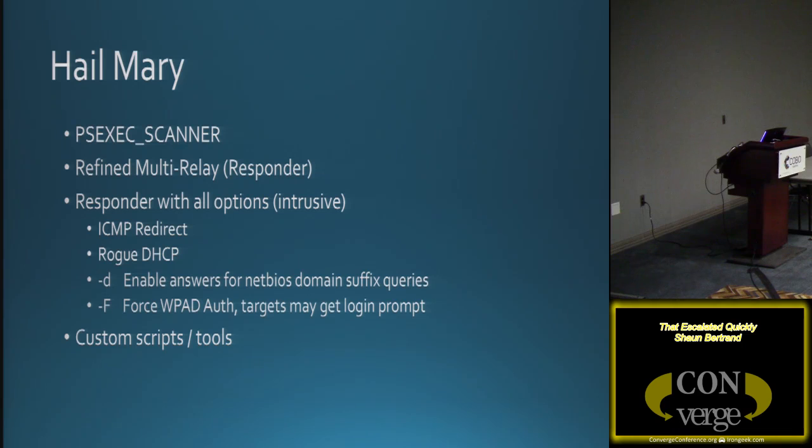But this is really noisy sometimes and produces some alerts. And then we'll run Responder with all the options: ICMP redirects, the rogue DHCP, the NetBIOS domain suffixes, which are definitely guaranteed to cause some issues in the environment. We'll use the forced WPAD authentication attacks, where if you run this tool, some of your targets might get a little pop-up. Most of those people just click in their credentials.